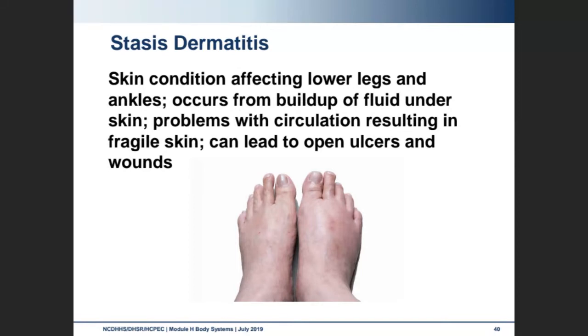Early signs of stasis dermatitis include scaly, red, itchy areas, and later signs, as this has progressed, you'll see swelling of the legs and ankles or other areas. The skin will become thin and dark, and it will be painful. So as nurse aides, we want to report any of these signs and symptoms that we may be seeing.